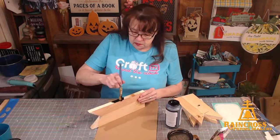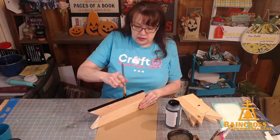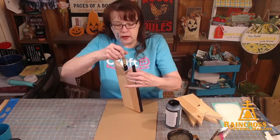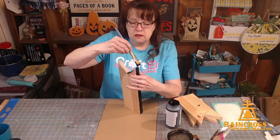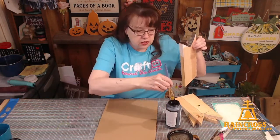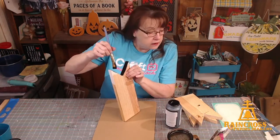I'm gonna be smart, and I'm gonna start on my edges. The brand, just about any craft store has a brand of chalk paint. I haven't noticed a huge difference between them. I think this is Walmart's brand.